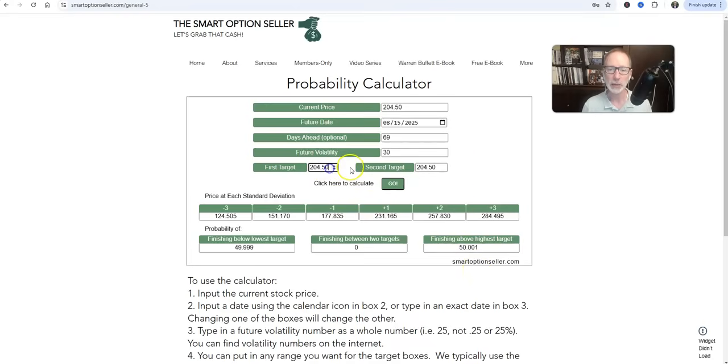Now, if we were buying the 170 call, the break even is 207.05. We're going to put that in each box, 207.05. Click on go. Now, we want to know the chance of it finishing above the break even. So it's got a 46.2% chance. As I said, you're never going to get higher than a 50% chance. So 46% is pretty good for the 170 call.